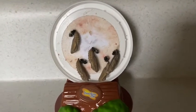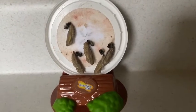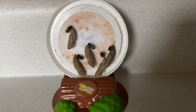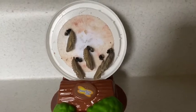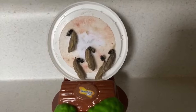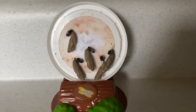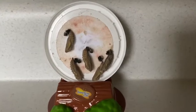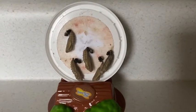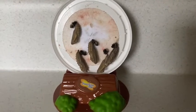So before the caterpillars were taken out, they were in a cup with some food, and they grew and grew and grew and ate and ate and ate, and they shed their skin, because when caterpillars are growing, their skin gets too tight. So they shed their exoskeleton, which is like their skin, and they grow bigger and bigger. Now the caterpillars have already made their chrysalis.